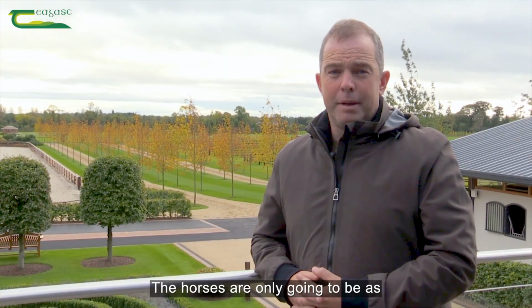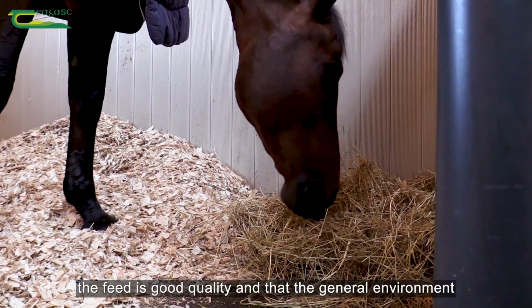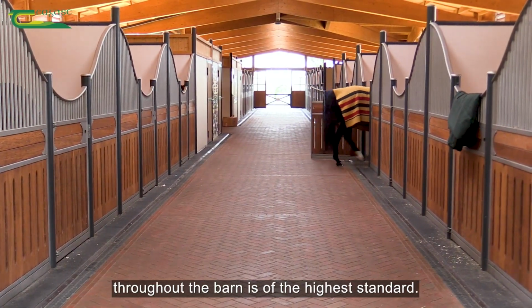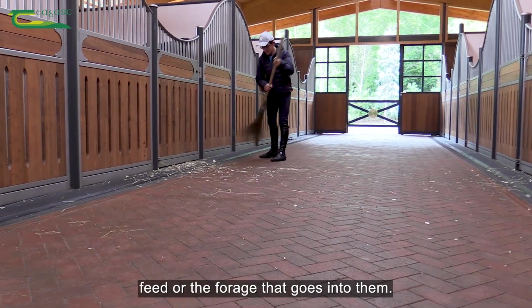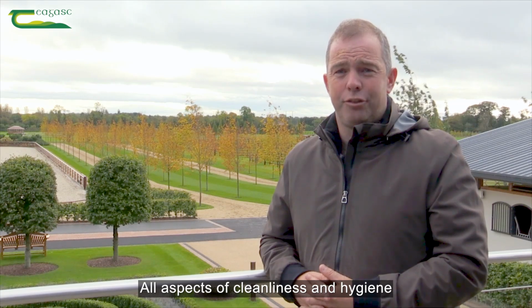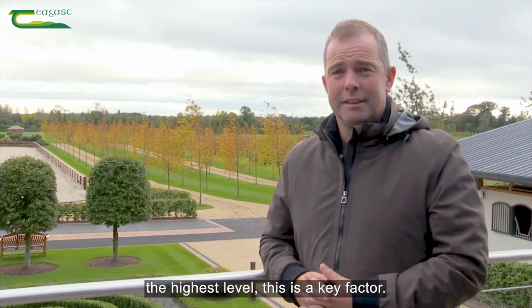The horses are only going to be as good as what we put into them, so it's so important that the hay is good quality, that the feed is good quality and that the general environment throughout the barn is of the highest standard. For our horses to perform at the highest level, it's so important the quality of the feed and the forage that goes into them. All aspects of cleanliness and hygiene throughout the yard are so important, and really to get them to perform at the highest level, this is a key factor.